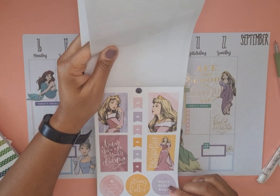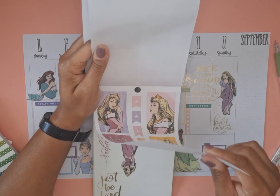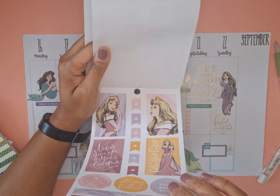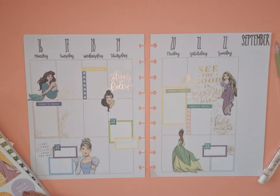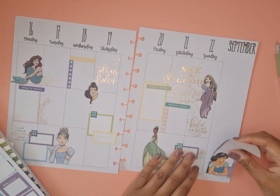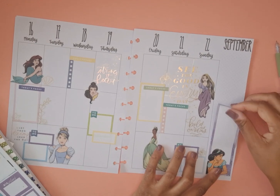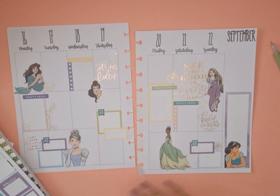We have this princess, and I do not remember her name. Okay. Okay, we're going to use Princess Jasmine's sidebar sticker. Well, that's what I'm calling it anyway.